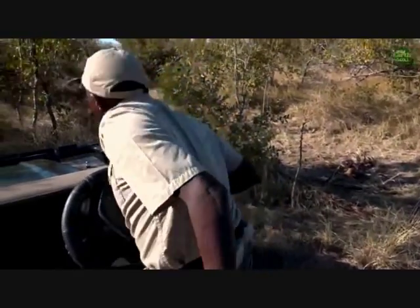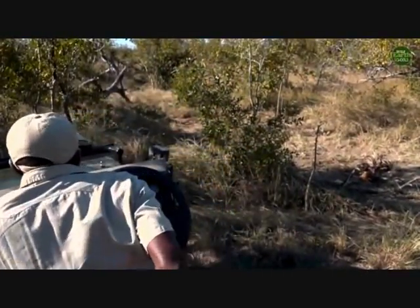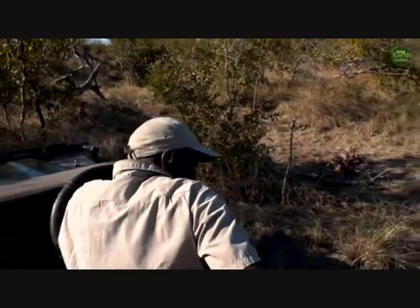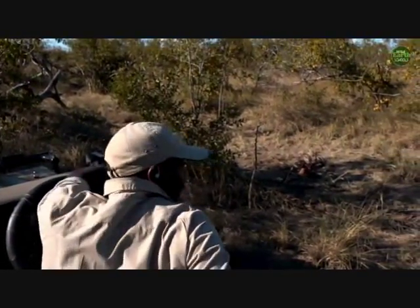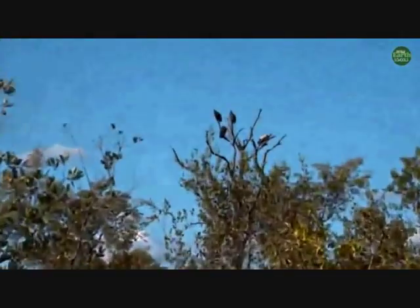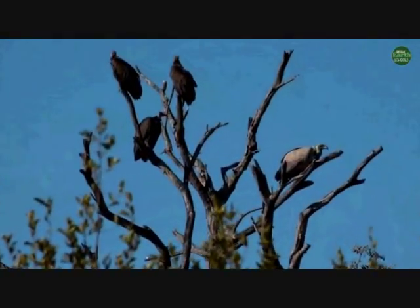When we got here, none of them was eating, but again, we do not know the animal that killed it, the predator, how far it is, and for that reason, maybe the vultures are still scared of coming down. And if the predator is close by and the vultures come down, she or he will be like, shh, get out of my dinner.